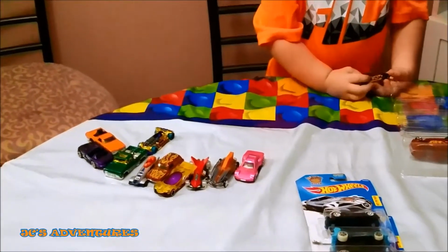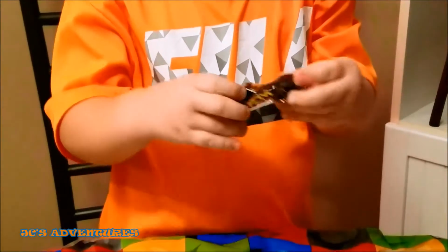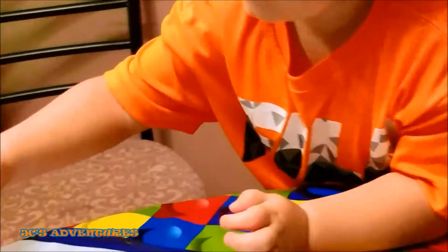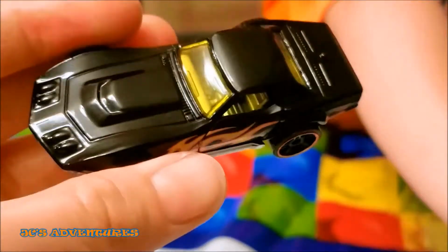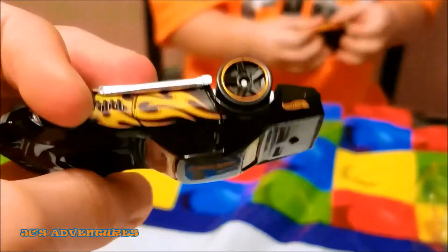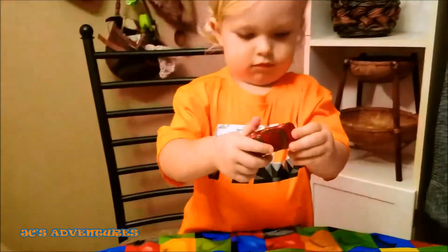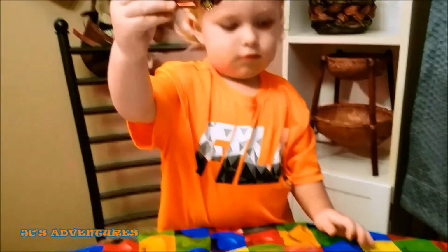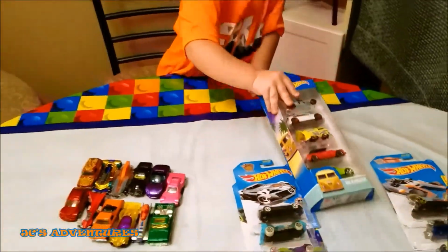All those are your favorite? What's this one? Ooh, look at that black. What is that, a Viper, Corvette? What is that? We gotta ask Daddy what this is. Mommy's not an expert. Look at that. That is a cool car. Got a red one?